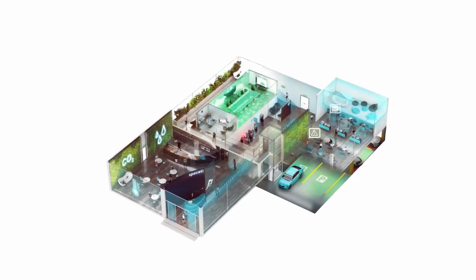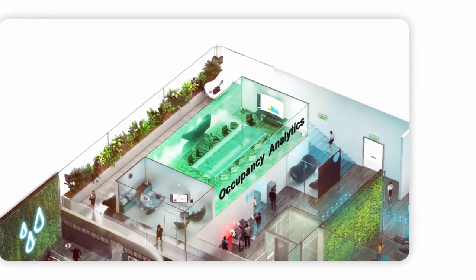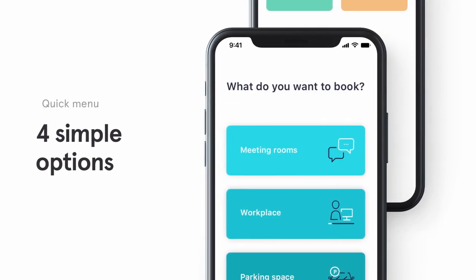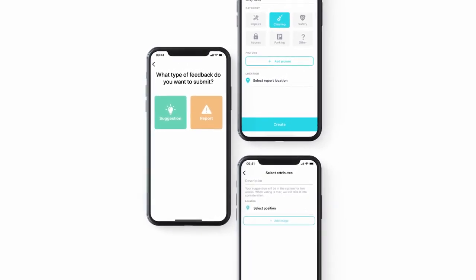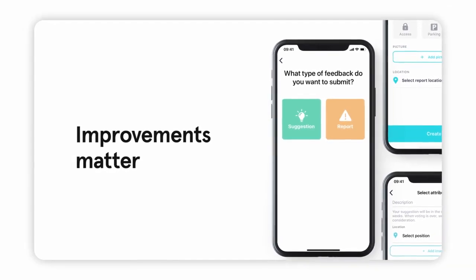The building is always evolving. But don't worry, it's simple to keep track. Find the right place and time to work, invite people to meetings, and keep your bookings in order. There's more. Need to solve building issues or want to suggest an improvement? Submit them through the app.